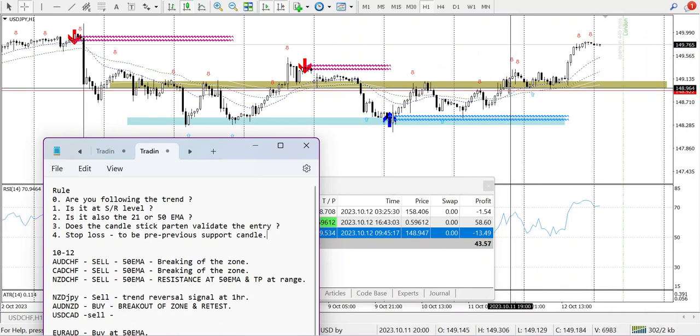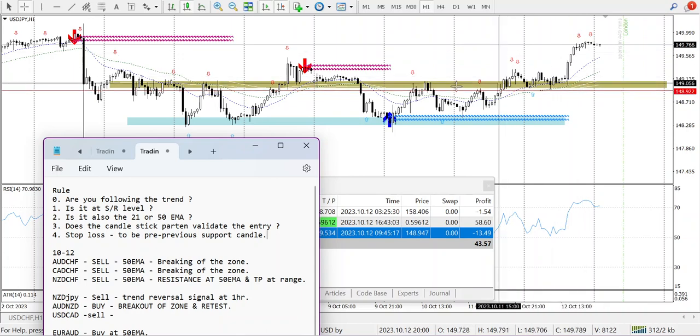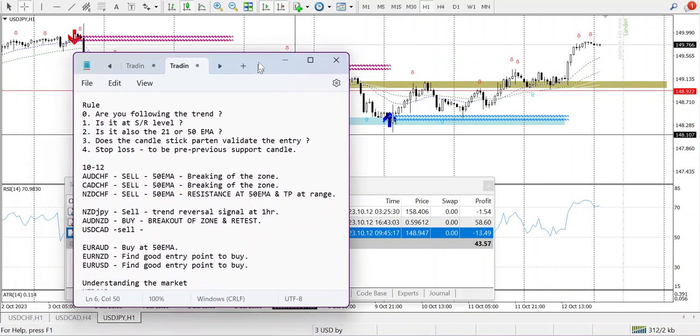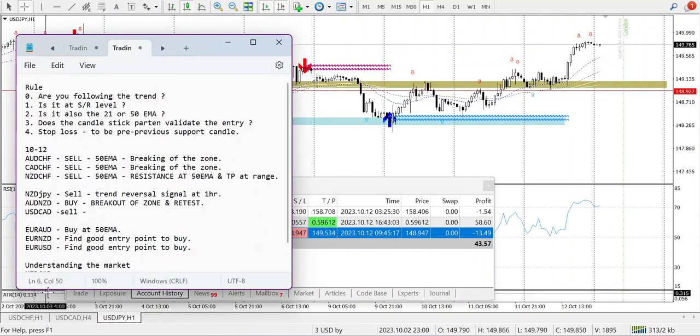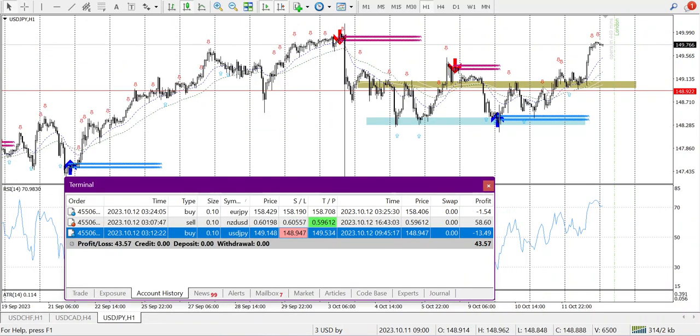This was a black candle, a bearish candle, which formed below this one. So I have to take this candle as a stop loss. The pre-previous bearish candle was this one. If I had taken this support, my stop loss would not have been hit. Also, there's one more thing people consider: ATR to place the stop loss. So this was the first thing.